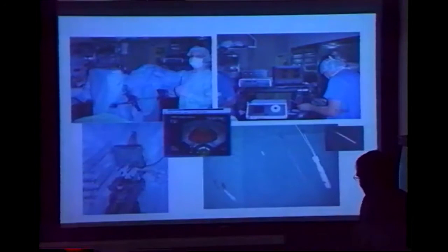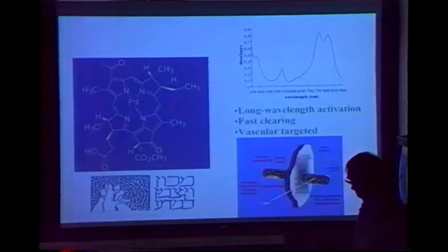On PDT, I showed you this slide. This is the PDT for prostate cancer. We insert optical fibers into the prostate using a system originally developed for brachytherapy for radiation treatment of the prostate. And we've developed dosimetry devices to monitor what's happening inside the prostate. I talked about this in the course a minute ago. This is a collaboration with the Weizmann Institute in Israel, who developed this drug. It's a palladium-substituted bacteriochlorophyll derivative.